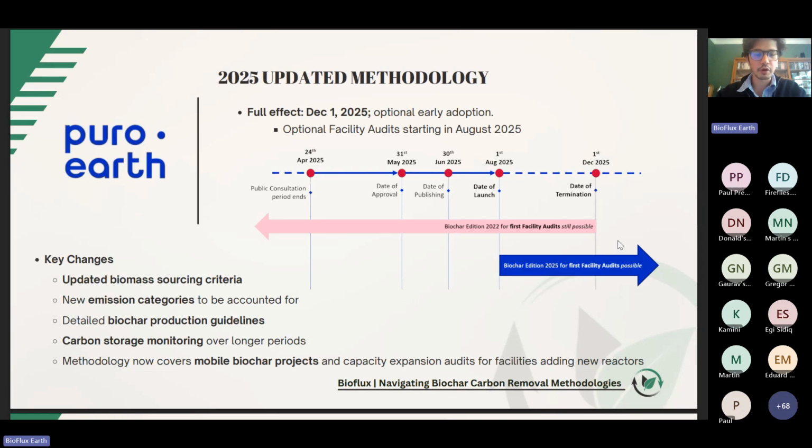As I mentioned, Puro.earth released an updated methodology, which is expected to take effect in December of this year. However, as early as August of this year, operational facility audits can actually begin. This means that as of August 2025, if you would like to implement the new methodology, you're able to do so. The key changes of the Puro methodology are that they have updated their biomass sourcing criteria. There are new emission categories that need to be accounted for as part of the LCA.